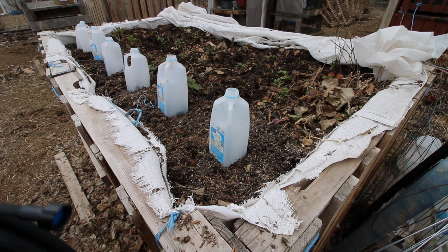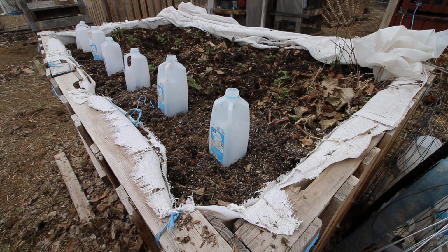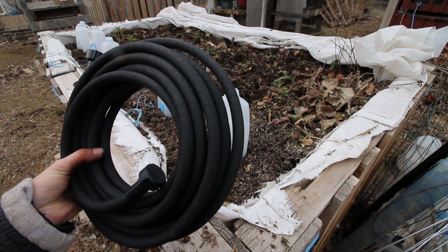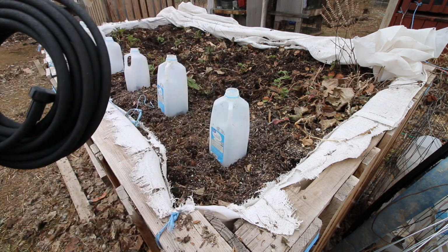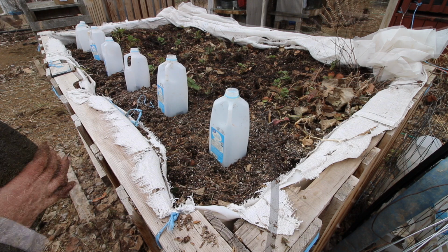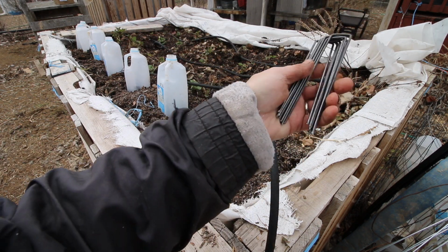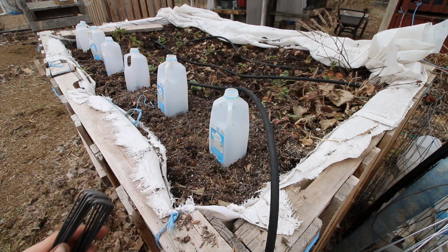Right, this bed is 2 pallets long and 1 pallet across, and I have a 25-foot soaker hose. I loop it back and forth so that it goes through the bed 3 times. I use these extra long fabric pins to hold it down.